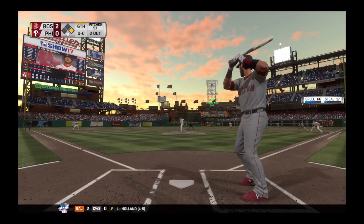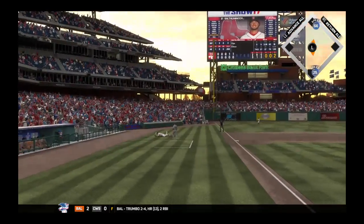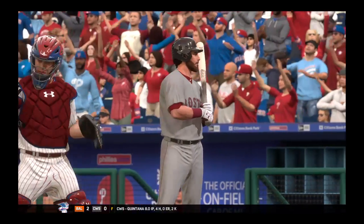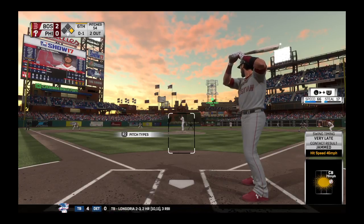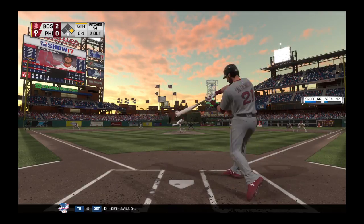Stepping in now, Jared Saltalamacchia. Swing, and he pops him up over toward foul territory. A dive, and oh, he can't hang on. Oh, and 1, here it comes.